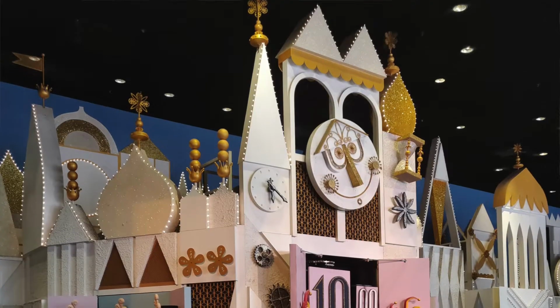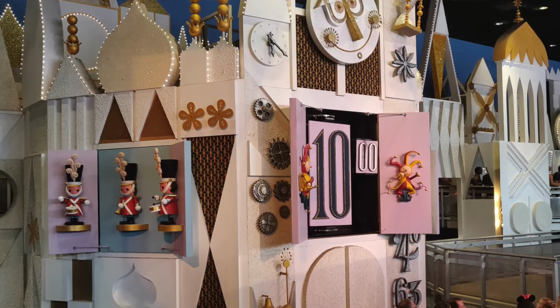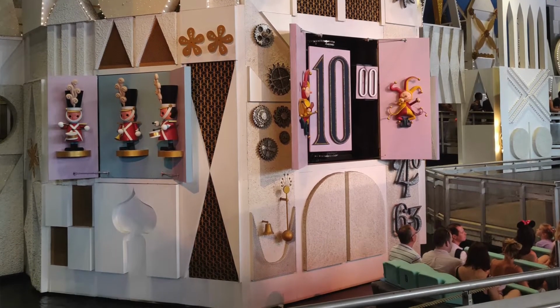Anyway, got distracted. I'm not here to act out the Lion King. I'm here to talk about the attractions. It's a Small World. It's, again, a slow moving boat ride.